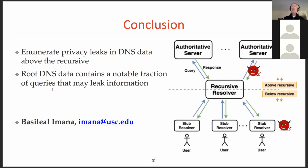So in conclusion, in our work, we enumerated privacy leaks in DNS data collected above the recursive. And we also used root DNS data to show how often some of these leaks happen in real-world traffic. So this is ongoing work, and there are still a lot more questions to be answered. So if you'd like to follow up or have any questions, this is my contact information. With that, I would like to conclude my presentation and take any questions.